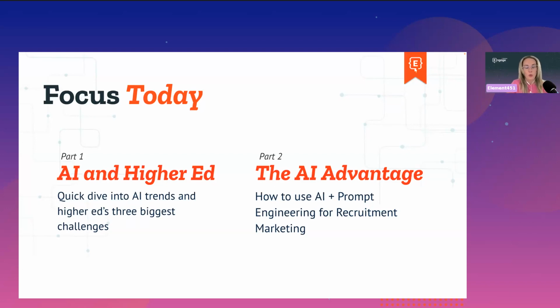So today's focus, we have broken this up into two parts. I'm going to take us through the first part. We're going to talk about AI in higher ed, look at the landscape, and do a quick dive into some of the trends, as well as what we see as higher ed's three biggest challenges. And then I'll turn it over to Daniella, who's going to kick us off by talking about the AI advantage. She's going to walk us through some real customer examples of how institutions are using AI today to create very tangible outcomes. And then we're going to actually pull up ChatGPT and dive into some prompt engineering. It'll be, I think, a nice marriage of both strategy and tactics over the course of the next hour.